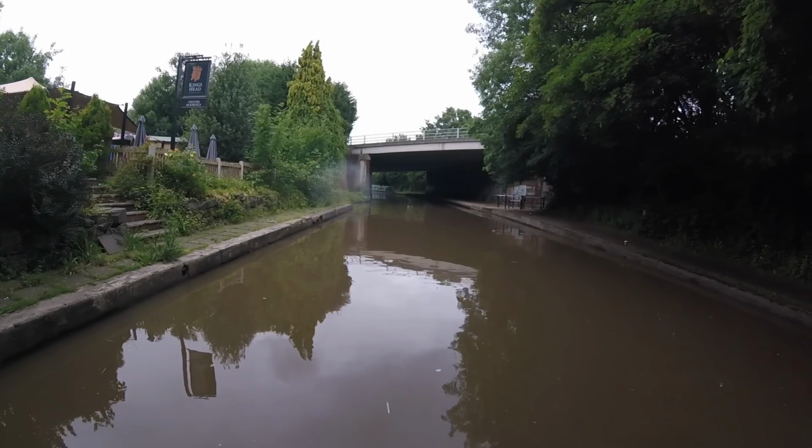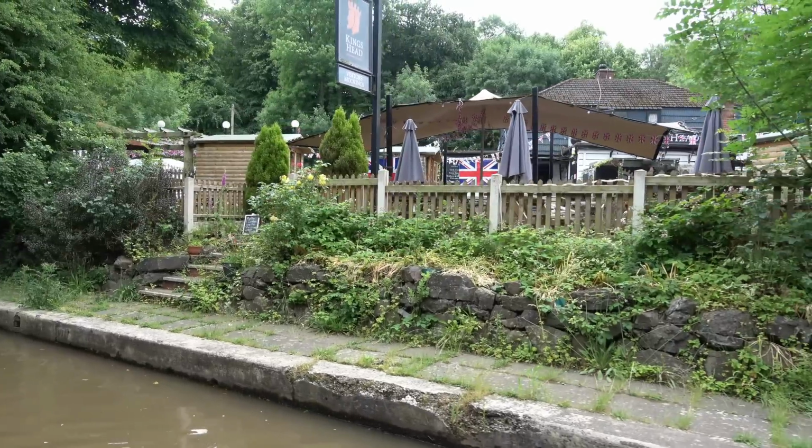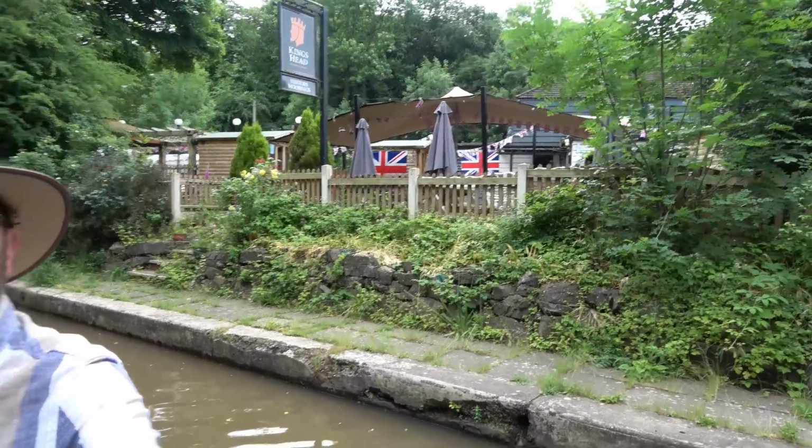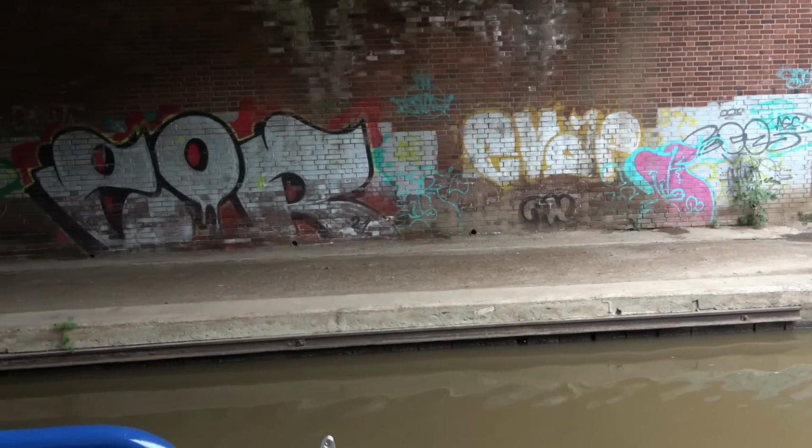Lock 5 I've just come out of, 5 of 11, so nearly halfway there. I'm just passing the pub here, the King's Head. Going under quite a wide road bridge, complete with graffiti.